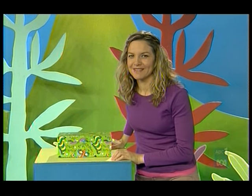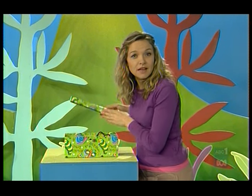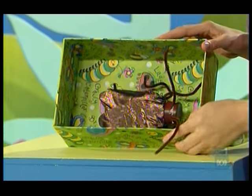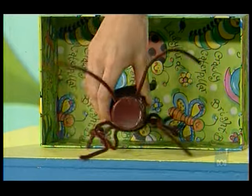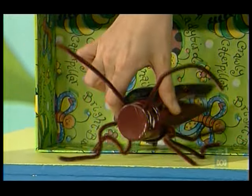I wonder what is inside the box. Here is a box. Open the lid. I wonder whatever inside is hid. It's a cockroach, without any doubt. Open the lid and let it come out. A cockroach. La cucaracha.